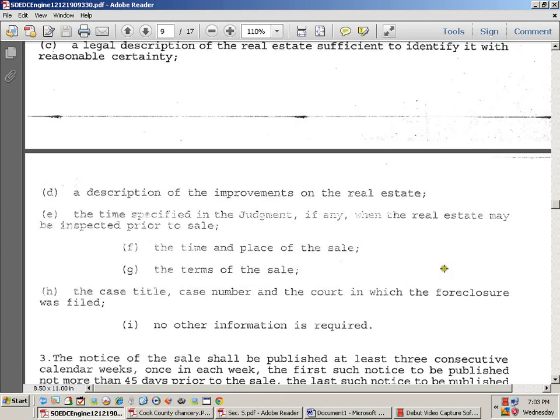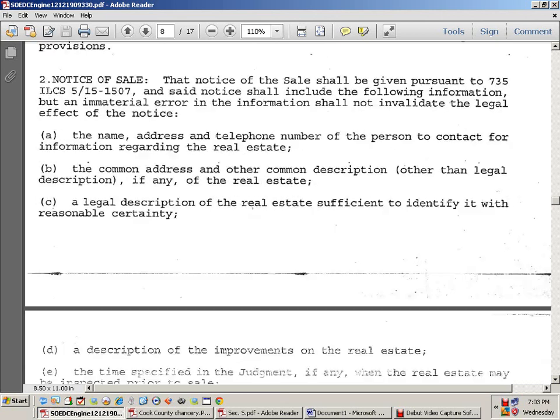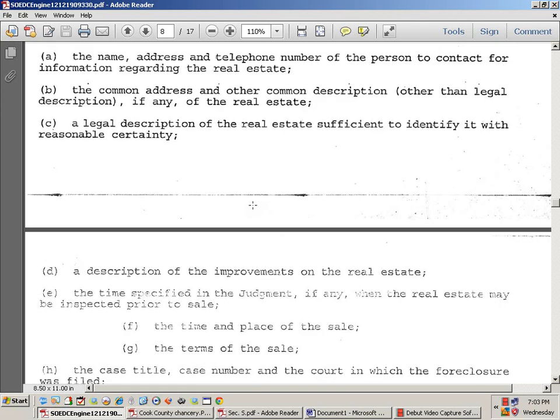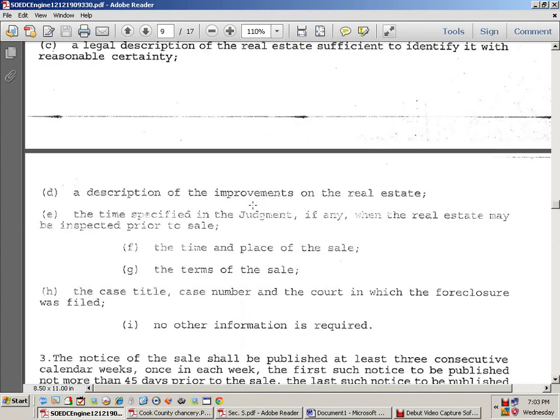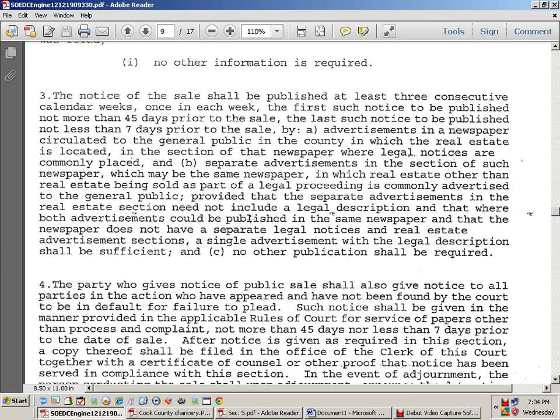So these would all be things they'd have to publish in their publication. The time specified in this judgment, if any, when the real estate may be inspected prior to sale. The case title, case number, and court in which the foreclosure was filed. No other information is required, but those things have to be in there. I think it said shall. Shall be given. Right? Not much room for error there. Those things shall be given. It had better be in whatever they published. If not, they didn't follow the rules, right? They didn't follow their procedures. Publish at least 3 consecutive calendar weeks, once in each week, the first such notice to be published no more than 45 days prior to the sale.